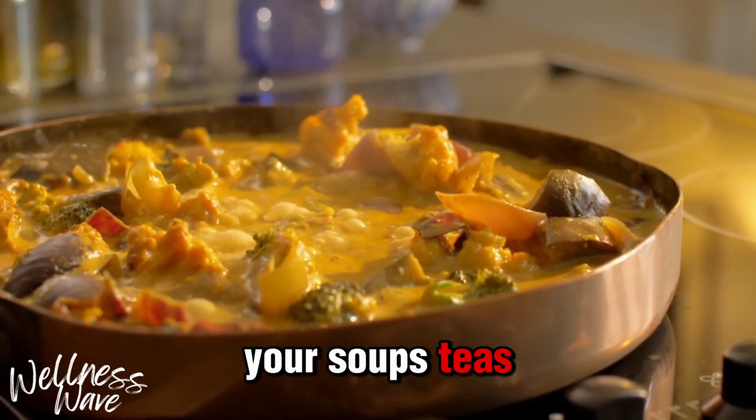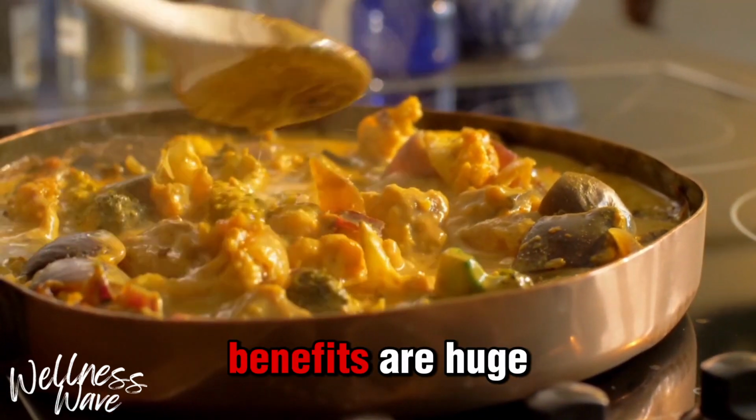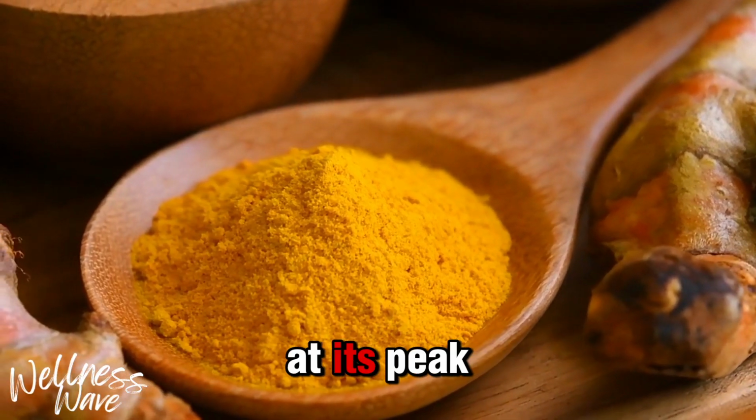Add it to your soups, teas, curries, or take it as a supplement. The possibilities are endless and the benefits are huge. Think of turmeric as your liver's best friend, helping it function at its peak.